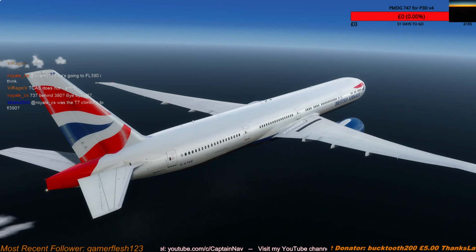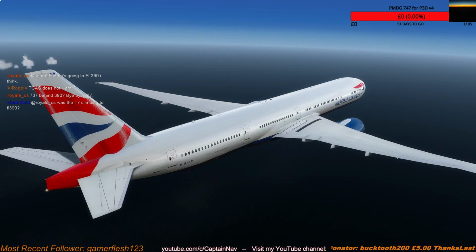And yeah, you're correct on Sham 2505 on an easterly direction. It's odd flight level numbers. Like I am at the moment, flight level 370 going eastbound.